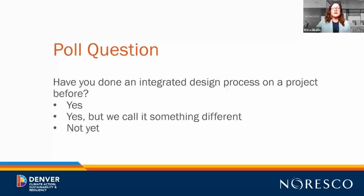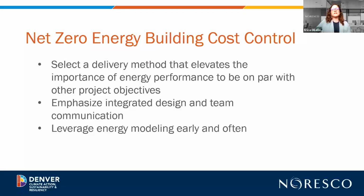So I'm going to go ahead and launch this poll question. Have you worked on an integrative design process, or do you think you have? Just let you guys respond, and then I'll keep moving on and I'll touch back.